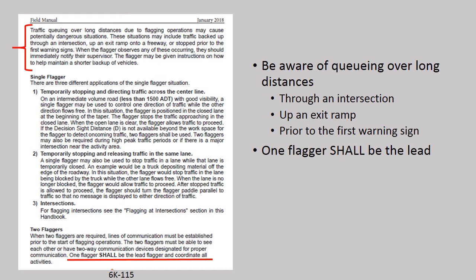Okay, on page 115, that first paragraph up at the top, we want flaggers to be aware of long queuing. If we're stopping long queues of vehicles and they're going to be going into other intersections, we could be causing some real problems. So make sure you know what's going on as a flagger and take a look, and if there is long queuing, you might have to make some adjustments. And then down at the bottom of this slide where it says 2 flaggers, this is now a shall condition. If you have more than one flagger out there, one of those shall be in charge and coordinating all the activities. So if you have 2 flaggers or more, one has to be in charge.